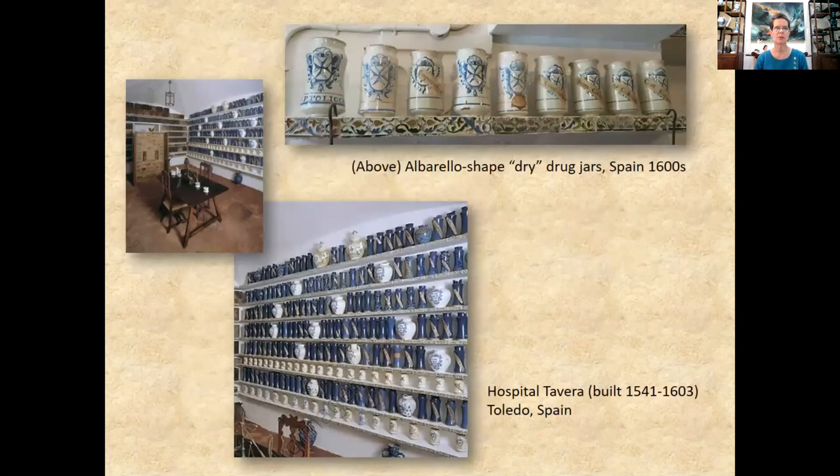We see this concept exemplified here at the Hospital Tavera, which is located in Toledo in Spain. And there are rows and rows of wonderful drug jars here, some of them in sets. If we look at the group at the top, we can see armorial or coats of arms devices that ornament these pieces and refer to the order that was in control of the hospital or the medical and hospitality facility of this religious group.